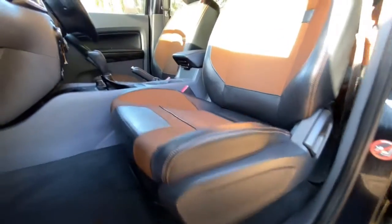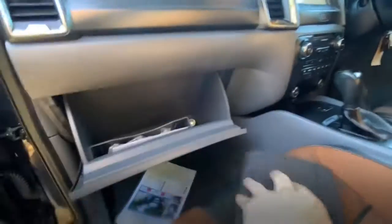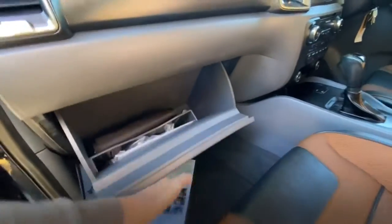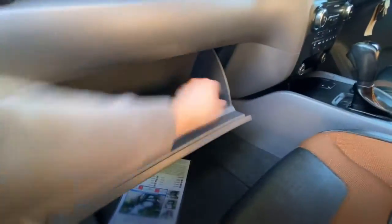So passenger door card, again nice and clean, no issues at all. As you can see, passenger seats, fantastic condition. As I said, I don't think that's been used. In the glove box, all your service history and your documents are all in there, and obviously you know it's got full service history. Locking wheel nut as well.